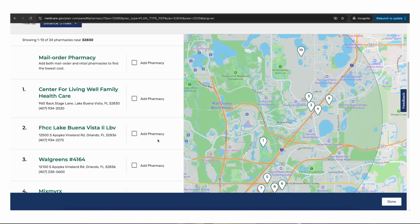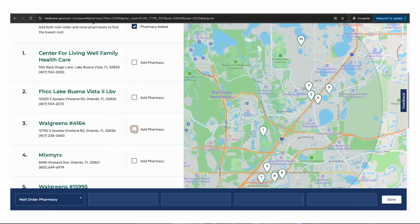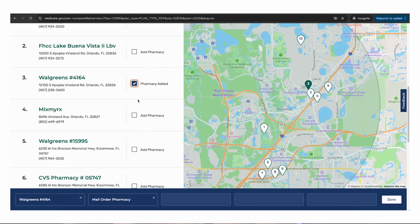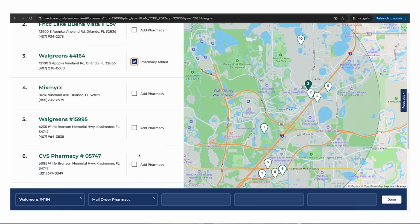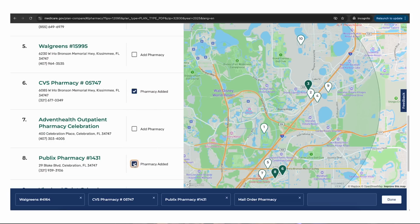Now you can pick up to 5 pharmacies. I always check mail order. I highly recommend you pick 3 different pharmacies, and I mean different brands of pharmacy. Even if you really like Walgreens, don't pick 3 Walgreens locations. Pick Walgreens and then a different brand like CVS or any other local pharmacy that you like.